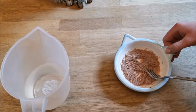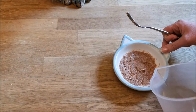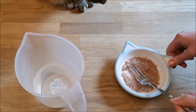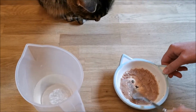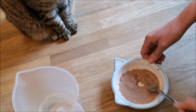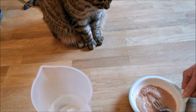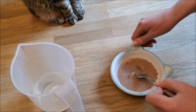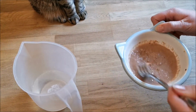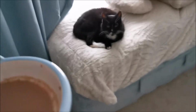So this is a paste right now. I'm going to add even more. Because our cats with kidney disease tend to like a drink, I'm going to make this into a thick soup. That means he's getting hydrated at the same time as actually eating a full meal and not just picking at it. That's probably good, but you could add even more, and now that's warmed up and like a thick soup, I'm going to give it to him.